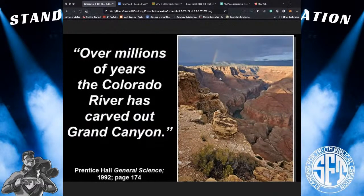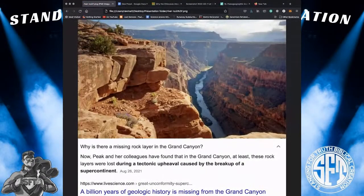So they state that over millions of years, the Colorado River has carved out the Grand Canyon. That's in 1992. That's what they've been teaching. That's what they believed. That's what they said. And then guess what? Here is where is the missing rock to this Grand Canyon? This is something that they've even been asking, right? So now they're at the peak. They found at the Grand Canyon, at least these rock layers were lost during tectonic upheaval caused by the great breaking up of a supercontinent.